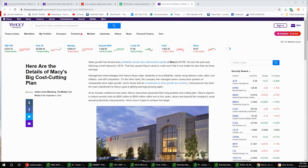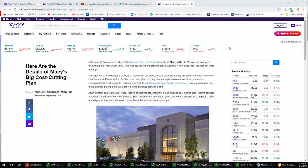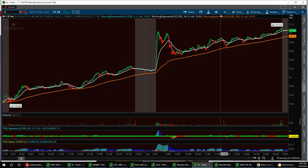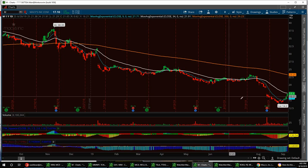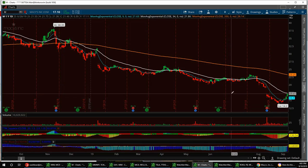The volume's great. Today it had 21.87 million shares traded. I think that's very good for Macy's. And hopefully we can see the company turning around. I mean, I think the stock is underpriced for what I think the company should be. But again, they have to just prove themselves, and the investors have to feel confident again in the Macy's brand.